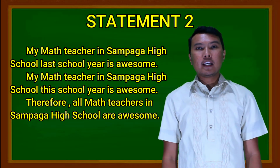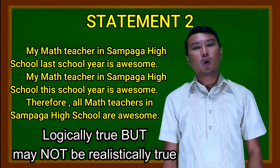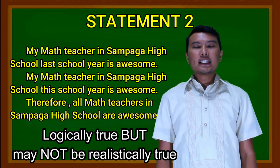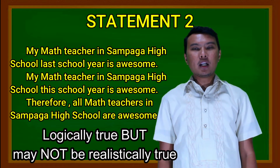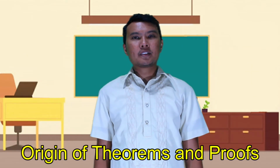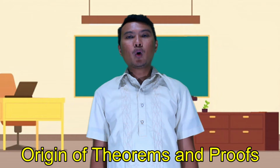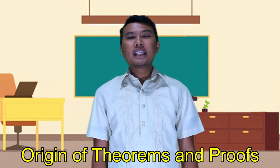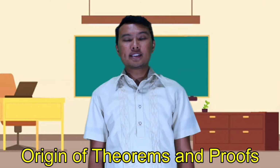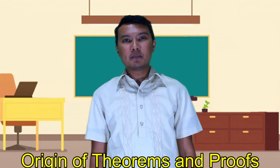Statement number 2 is logically true, but may or may not be realistically true, because others may agree that math teachers in Sampaga High School are awesome. However, others may disagree. Grade 8, in math, these reasonings are applied to the formal theorems and proofs that we rely on today. All began with these two types of reasoning. Even today, mathematicians are actively using these two types of reasoning to discover new mathematical theorems and proofs.